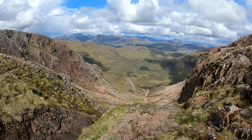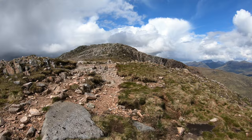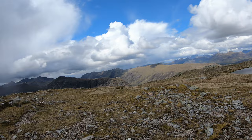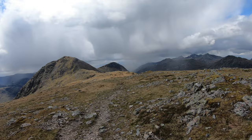As we make our way over to the Munro, see Ben Nevis over there. Looks as though there's a bit of cloud hanging on the top of it. See the Three Sisters of Glencoe. It's going to be towards this top.